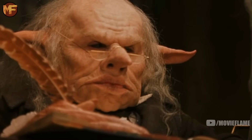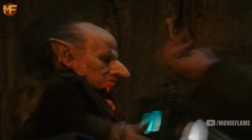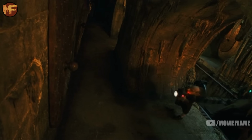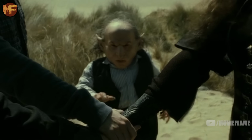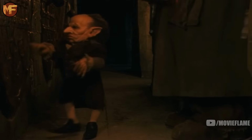The actor that plays the goblin at the front is Warwick Davis, who plays Flitwick in all of the films, as well as Griphook in the Deathly Hallows. And speaking of Griphook, the goblin that takes them down to the vaults is Griphook himself, who, as I just mentioned, plays a big part in the Deathly Hallows, but here he's played by Verne Troyer, not Warwick Davis.